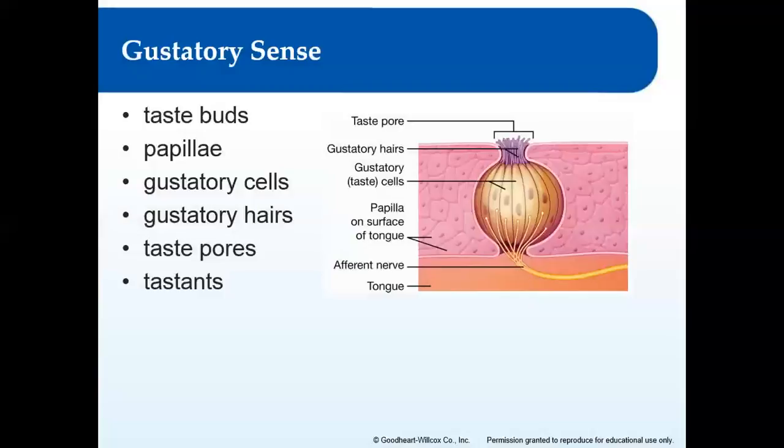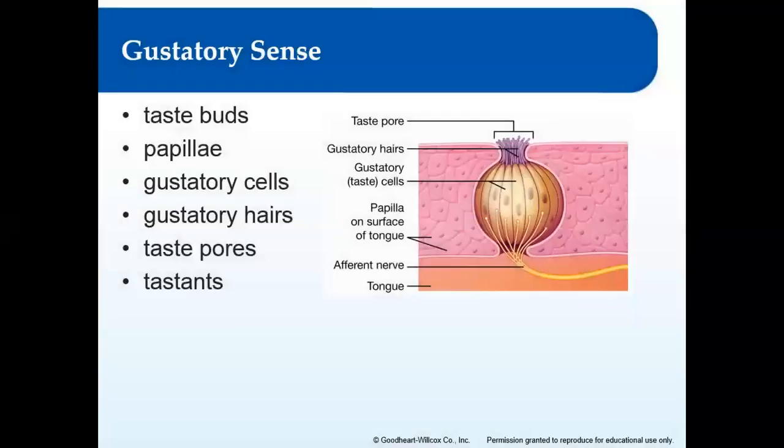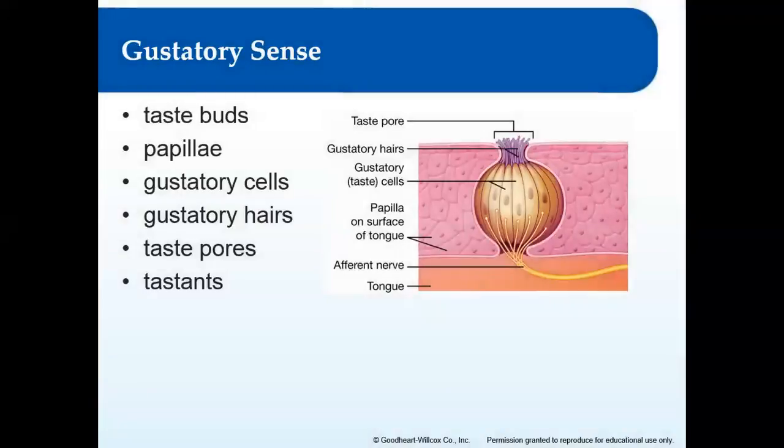Let's see. Okay, so when you're thinking about taste buds, you think about how... I was looking for a different picture, but I don't see it.